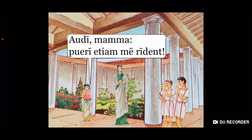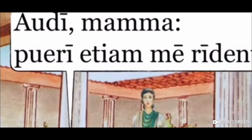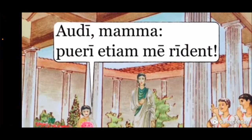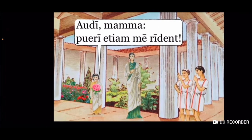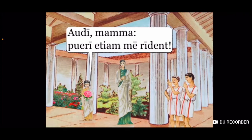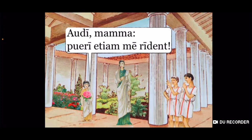Audi, mama, pueri etiam rident. Listen, mama, or hear, mama. The boys are laughing at me. Also laughs at me. Or you can say, the boys also, in this case, yeah, also. The other context of the word etiam, but I guess we'll get there another time. Right. Esto. Yeah, you can say Esto, laughing at me. That's also laughs at me.